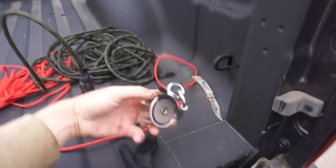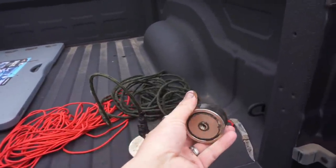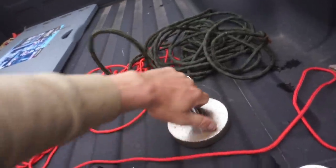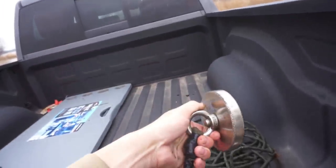But I did start out with the new side pull magnet and ended up moving to old Bertha here. Oh, yeah, old Bertha. The reason is that side pull magnet is small. I don't think it's over a 300-350 pound pull. The 1150 pound is what I use most of the time, the Big Bertha. It literally grabs anything and everything.